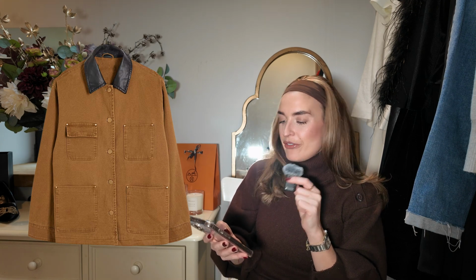So obviously this one isn't a wax jacket. We've got the collar, we've got the button fastening, long sleeves, pocket detail, all the things that are required to probably class as a barn jacket. But this one is made of cotton, and this is the cheapest one that I found online that I do actually like and would wear myself.